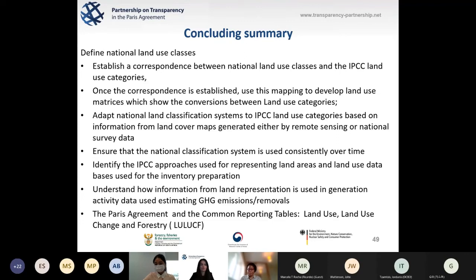And of course, the Paris Agreement is introducing another level of reporting format through the use of common reporting tables for the AFOLU sector, but in this case, we only presented the LULUCF sector.